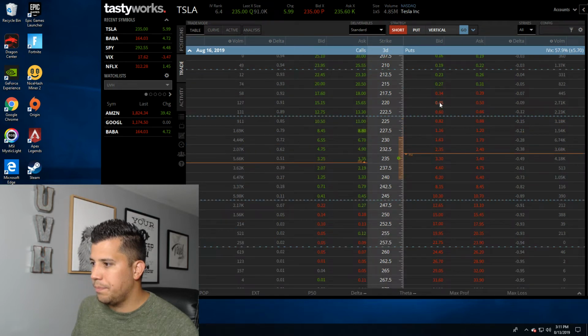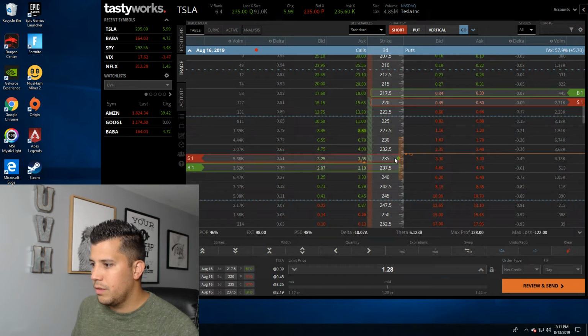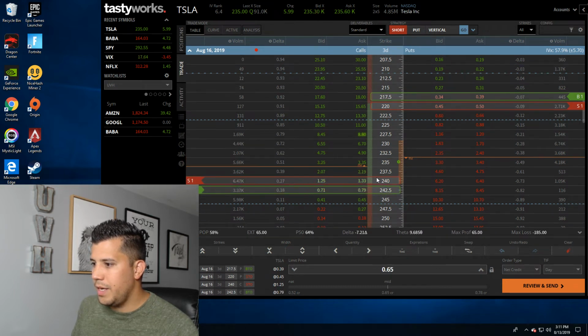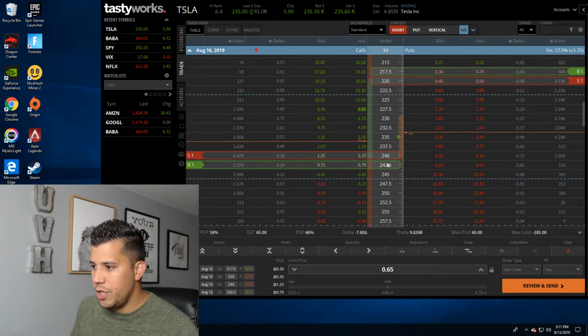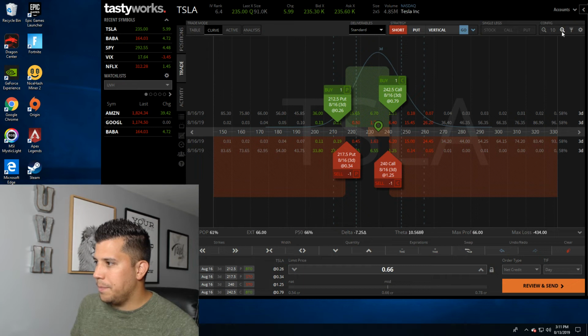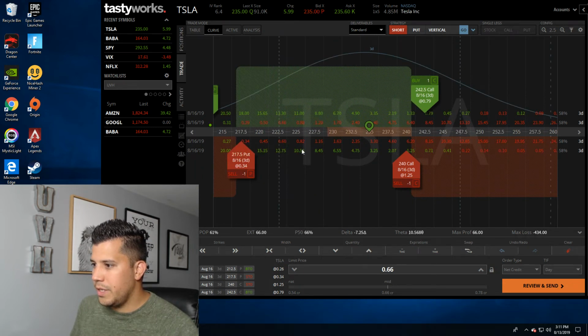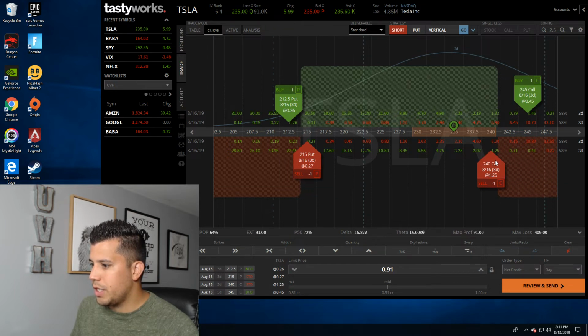If you wanted to do a short one, let's do an iron condor. And the nice thing about this, as you can see, I'm easily just dragging all these and changing the order here, and you can actually do this from here too. So this would be an iron condor. If I wanted it a little bit wider, like that, you can zoom in so you can see a little better kind of what you're looking at here, and you can pretty much customize this any way you want.